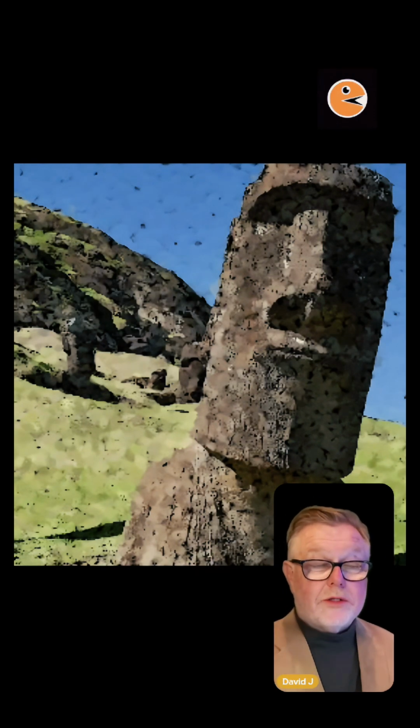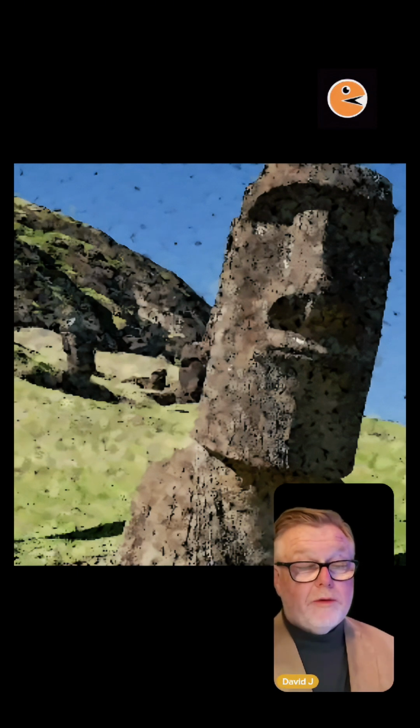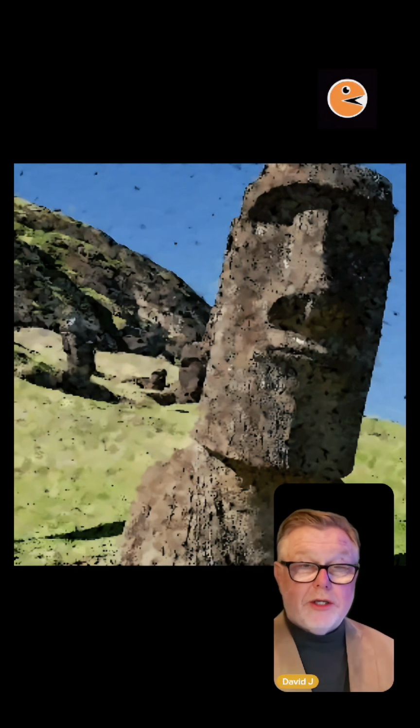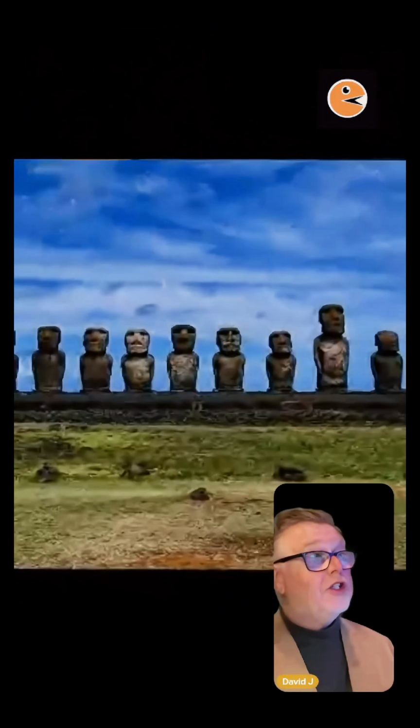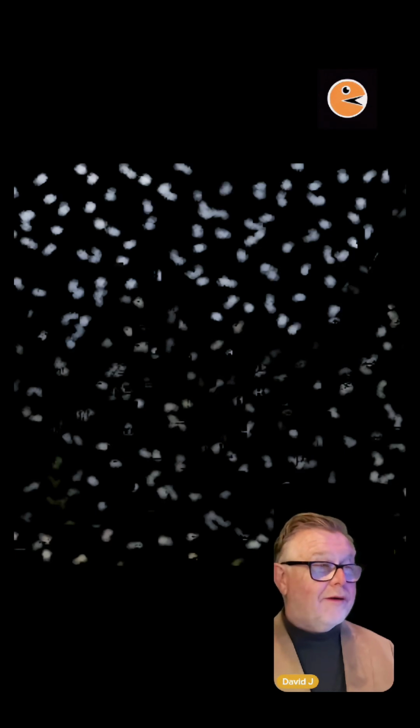Moai statues continue to intrigue researchers and travelers, representing the ingenuity and spiritual traditions of the Rapa Nui civilization on Easter Island, country of Chile. Rapa Nui. And they walk. All right, let's go back to France.